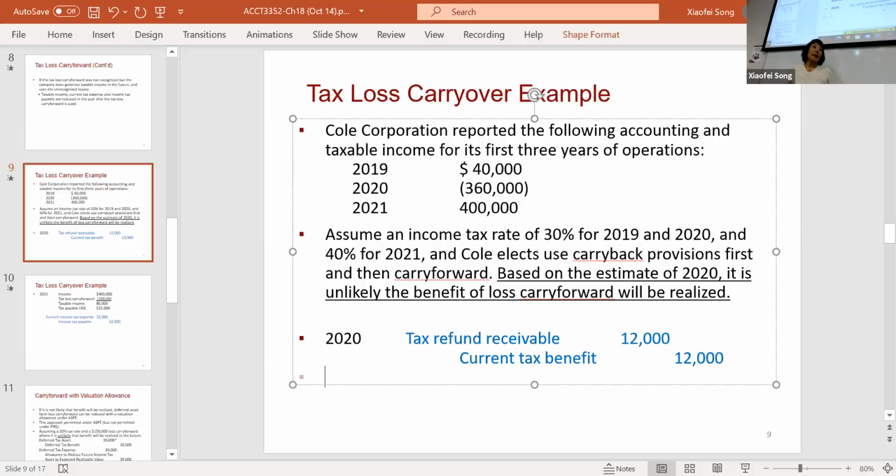When you don't think future tax benefit will be realized, there's no shift of $128,000. You don't have the deferred tax benefit of $128,000 in year 2020, and you don't have the deferred tax expense of $128,000 in 2021. That's the only thing different. If you look at 2020 and 2021 together, it's the same. You get a tax refund of $12,000 in one year, and you pay tax of $32,000 in another year. Does that make sense? Creating this deferred tax asset actually shifted that $128,000 from one year to the other.